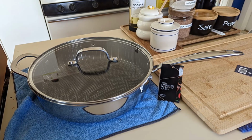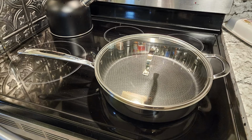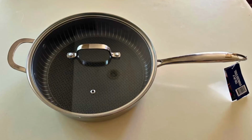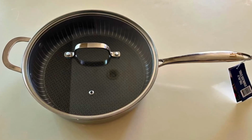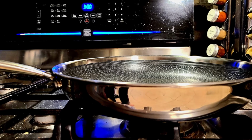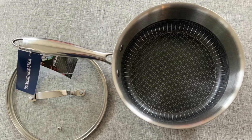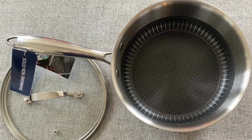Why you should choose the Lexi Home Tri-ply frying pan. Finding the right frying pan that can handle all your cooking needs without breaking the bank is no easy feat. Many pans promise high performance, but fall short on durability or ease of use. Enter the Lexi Home Tri-ply 10-inch frying pan, designed with premium materials and cutting-edge technology to deliver exceptional cooking results.